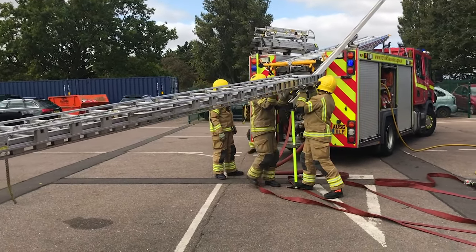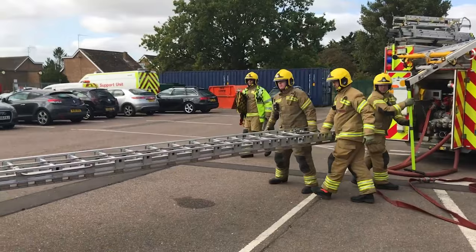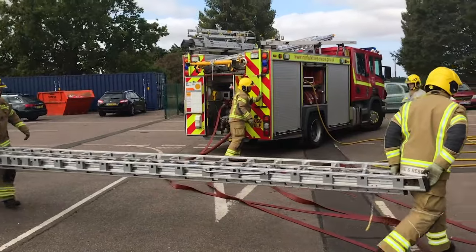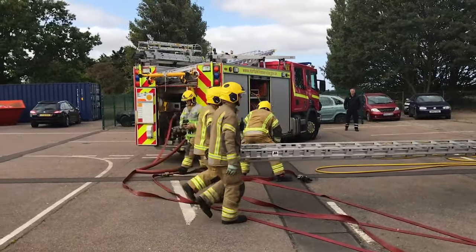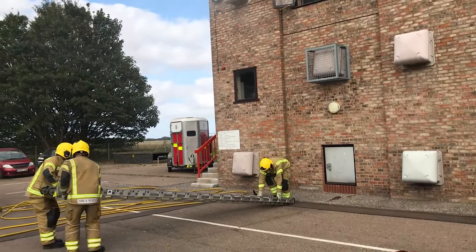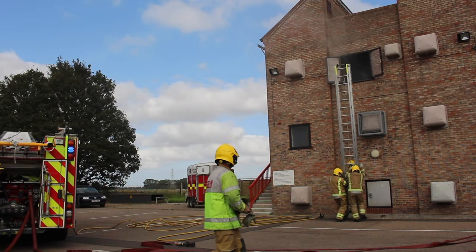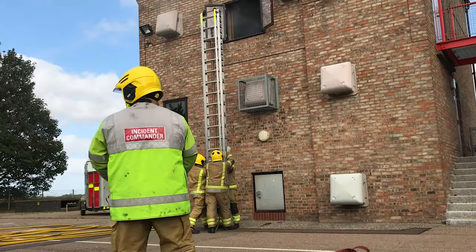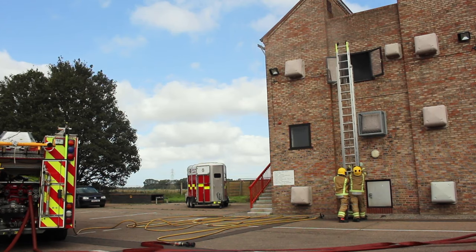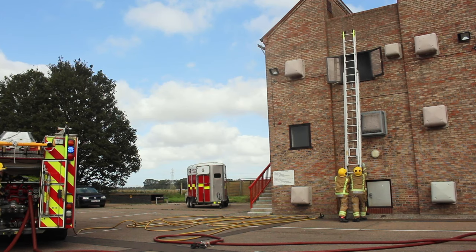Okay, so now that he's briefed his crew as to what he wants to do, hopefully he's given them the hazards and risks as well. He's got his BA team ready. As you can see, we've got a 9-meter ladder coming off the back of the pump. Breathing apparatus crew are starting to be rigged, ready to go in. So there's the 9-meter ladder going in.